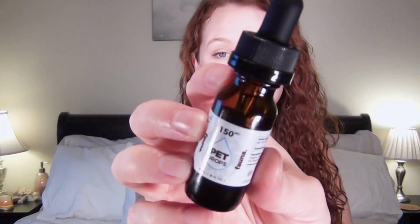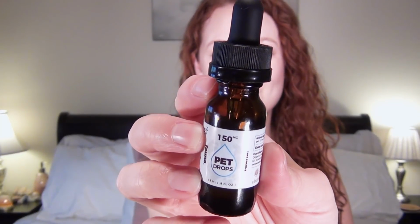They sent me their Fauna Pet CBD Tincture, which is what I've been using for both of my cats. This is a 1/2 ounce bottle, and what's nice about this is that it's easy to measure. So a lot of times you get these CBD products that come in a liquid form, you don't really know what dosage you should have. This has a recommended dosage on the bottle. It says 1 milliliter is equal to 40 drops, and they recommend 1 drop per pound.